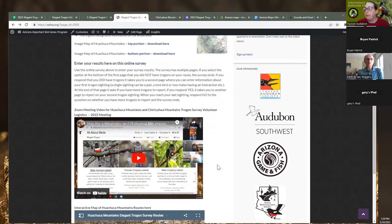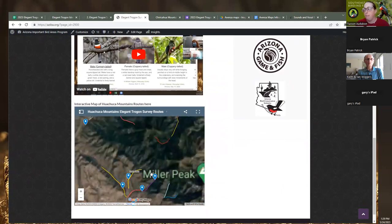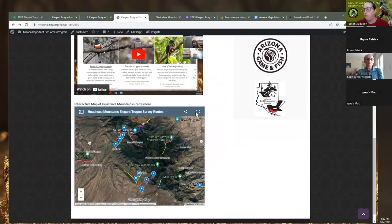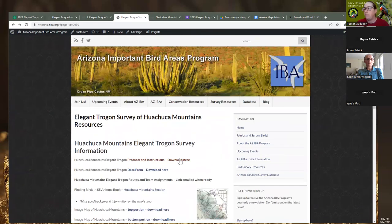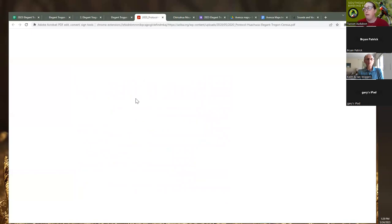I also have my own custom map that we've made using Google My Maps of the Huachucas and the different routes, but we'll talk about that in a moment. You can look at it here, or you can view it full page, which we'll do in a moment. But I want to talk about the protocol real quick. If you click on this link, it goes to a PDF of the protocol. This is a written out page.